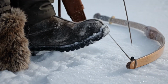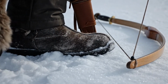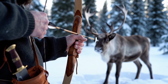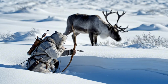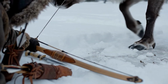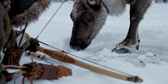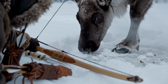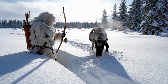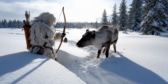The reindeer steps closer, head lowered, unaware. This is the payoff for all that patience, all that knowledge, all that physical suffering. A moment of opportunity earned through mastery of principles predating written history. For thousands of years, across every snowy region where humans pursued prey, this is how hunters stayed hidden, not through technology alone, but through profound understanding of how living things perceive their world and how that perception could be shaped by those patient and skilled enough to try.